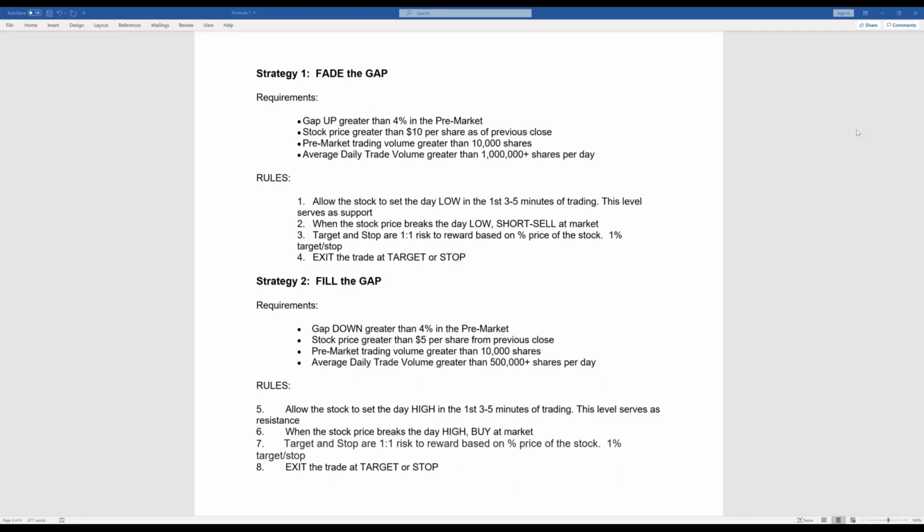So this is the fade the gap, fill the gap. I go through this every morning on opening bell. Take these at face value, take a screenshot of the requirements. I don't have more time to go over them, so take a screenshot and follow them. Look at what happens. Look at the requirements for selection for both sides of the trade. Look at the setup for the trade. I define exactly how to take this trade to you. So that's what it's all about.